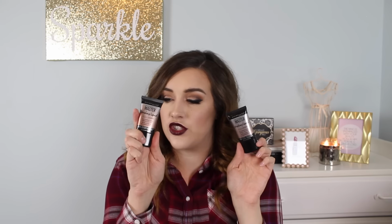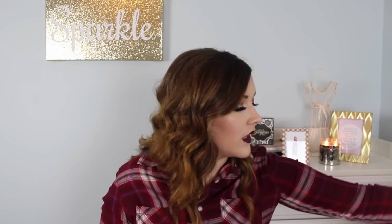2 more face products from Maybelline I picked up were the new Master Strobing liquids. These are their liquid highlighters. I got the light one, which does say iridescent, and then the medium one, which is nude glow. So I picked up both of them because I didn't know what they were really going to look like, and I did order these off of Ulta.com. And they did have a deep one as well, but I just picked up the medium and the light.